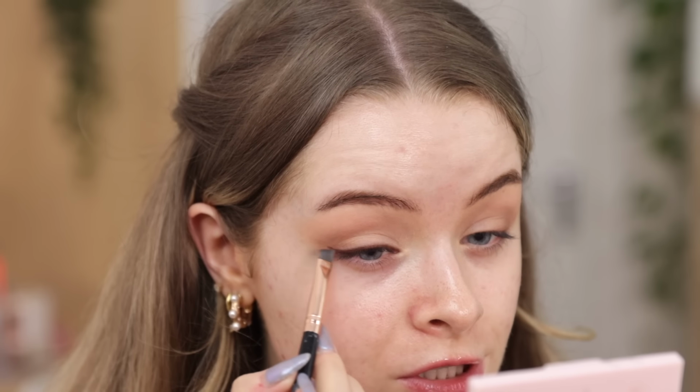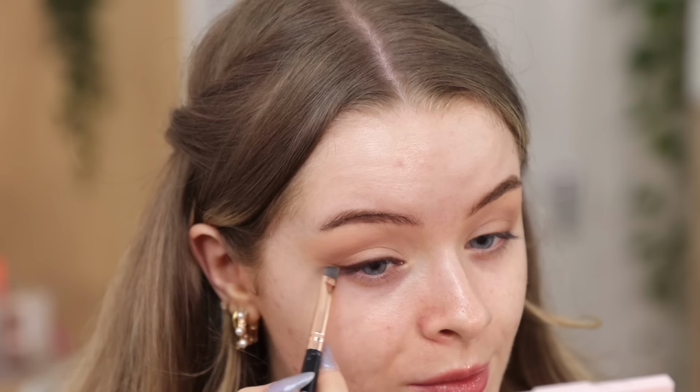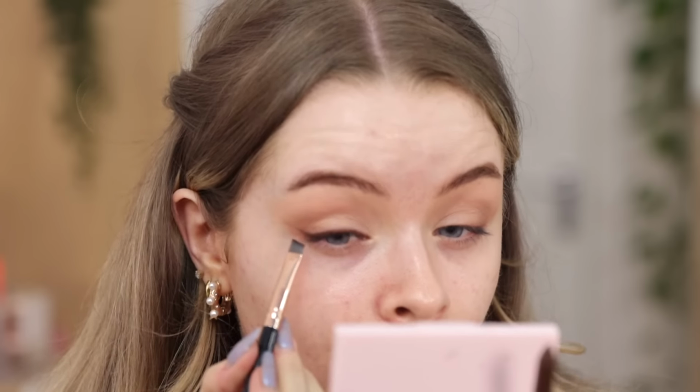And I'm not going to bring this up too high. I'm going to just do a little bit and then use a brush to just drag that out. And then I'm actually just going to take the brush and paint some of that on. Yeah, I definitely prefer how it looks with pencil liner. It's just a little bit softer.